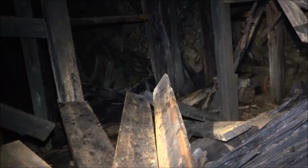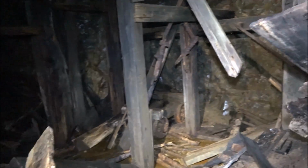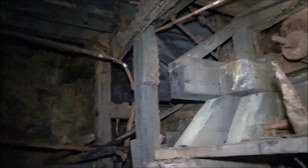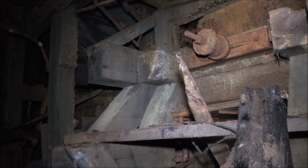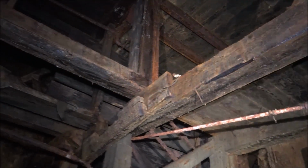And see all this junk laying here? You know, this would have been all part of that deck. They probably just cut it all out of there, dropped the motor out of here with the crane. And that was it, and left her. So the motor would have been relatively easy to take out. You know, the crusher, virtually impossible.